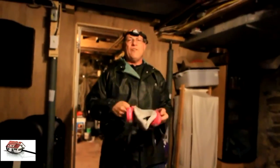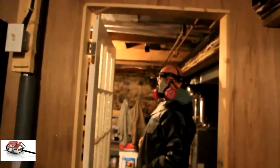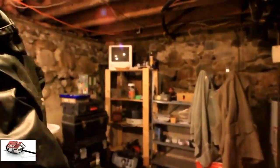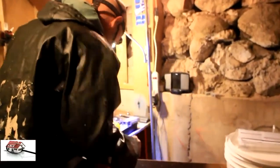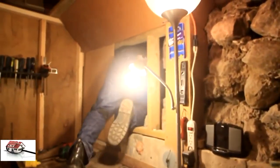Woo! Of course, it doesn't have to be a fashion statement to go in the crawl space. I'm going in! I need a spider stick. This is kind of Stephen King level in here.